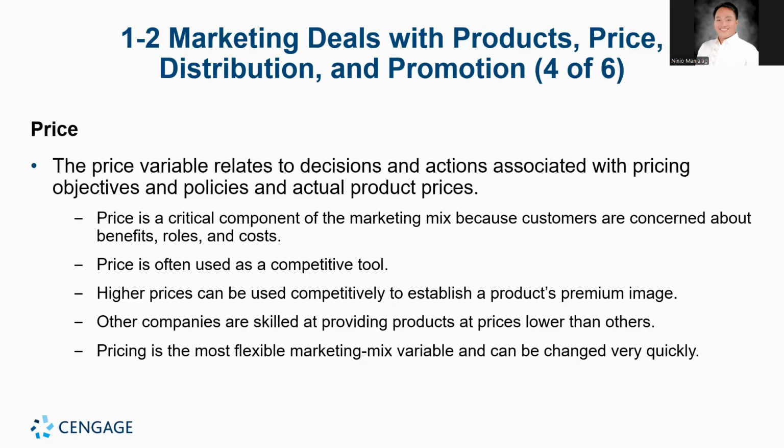So for example, customers may pay more for branded shoes because they consider the quality, durability, and reputation of the brand as additional benefits. Second, price is often used as a competitive tool. Businesses use pricing strategies to compete with other companies. Some businesses attract customers by offering lower prices, while others compete by offering high value even at a higher price.